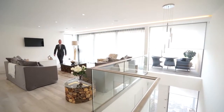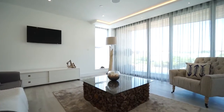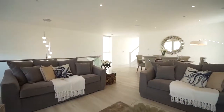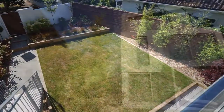Here we are on the first floor, a fantastic light and airy, open plan living space, large opening patio doors to west-facing balcony, ideal for relaxing and entertaining. Adjoining the living area, access through to a fully fitted kitchen with rear balcony and steps down to the rear garden.